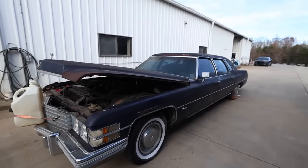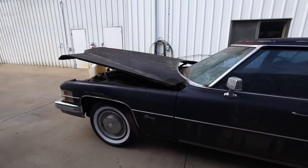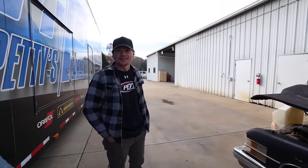That's a lot of work, man. Yeah, it really was. Is. It was a lot of work, but it's paying off right now. Yeah, getting to watch it drive up here.